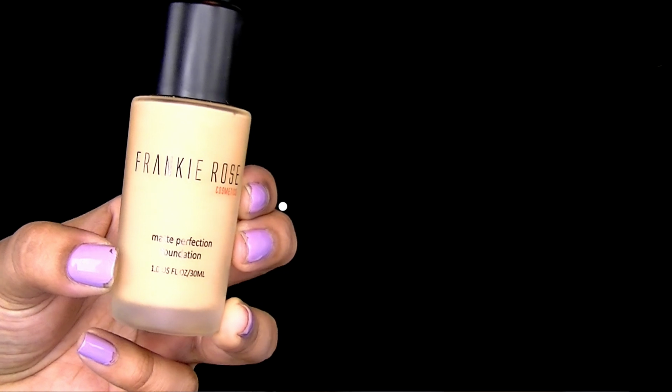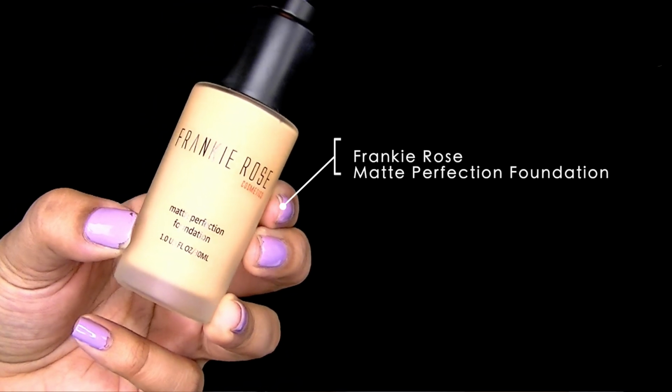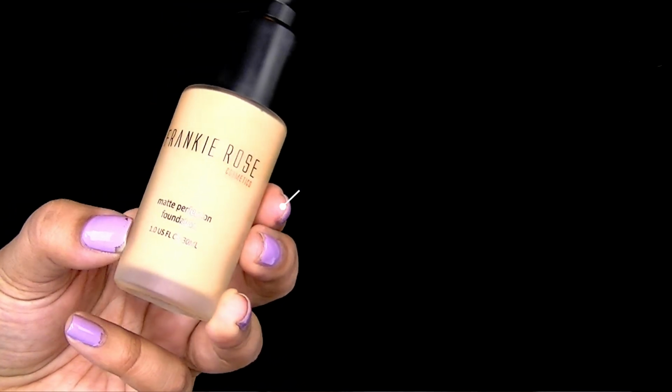So I've been playing around with a new line, and that is Frankie Rose. I discovered them at IMATS this year, and I met the whole team there, and they're super nice. Ashley Wagner actually introduced me to them, and they sent me their foundation. So this is the Frankie Rose Matte Perfection Foundation. It's going to be more of that shine-free finish. You guys know me, I usually like that glow when it comes to my skin, but sometimes depending on what look I'm doing, I like more of that shine-free finish.